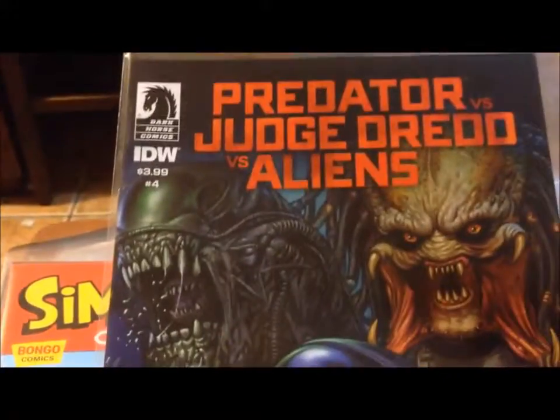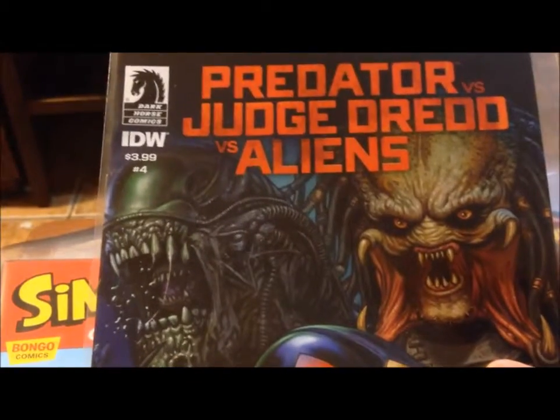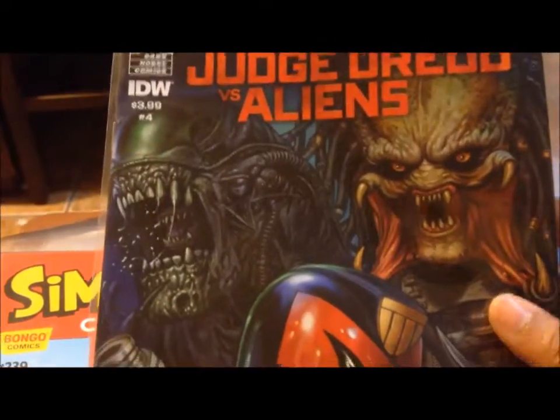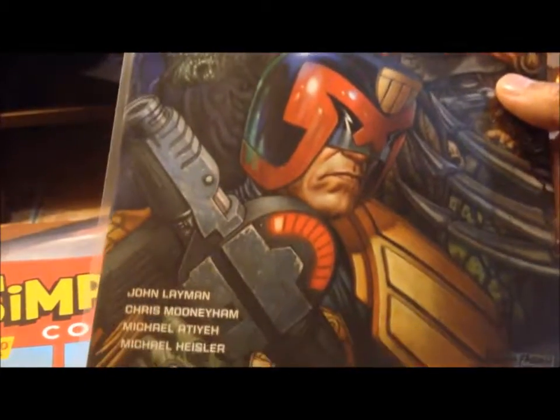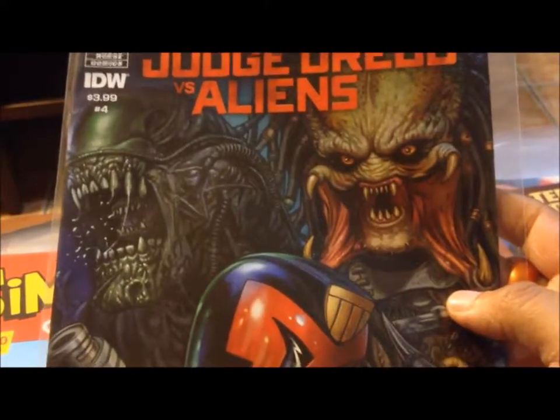Even though in the TV show he was a total idiot, but goddamn it, I love the look of Lord Zed. Then we have the last issue of Predator versus Judge Dredd versus Aliens. Finally came out. My God, did this book get pushed back for months and months and months for no apparent reason? But wow, I love crossovers.